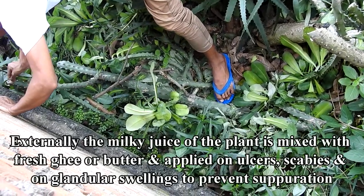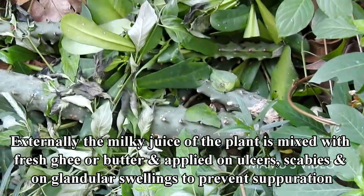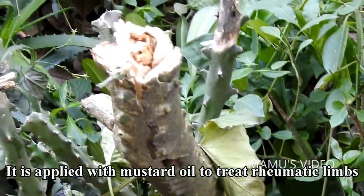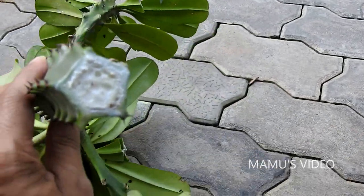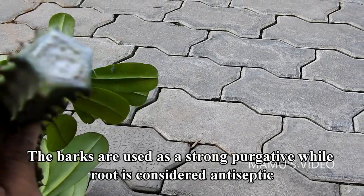Externally, the milky juice of the plant is mixed with fresh ghee or butter and applied on ulcers, scabies, and on glandular swellings to prevent suppuration. It is applied with mustard oil to treat rheumatic limbs. The milky juice is mixed with turmeric powder and applied on piles. The bark is used as a strong purgative, while root is considered antiseptic.